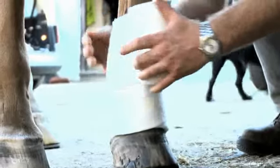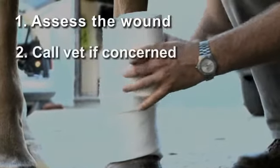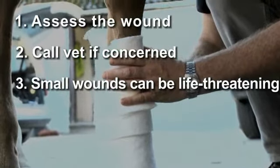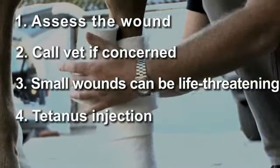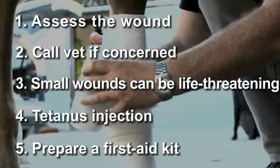When managing a wound, remember, assess the wound. If you're concerned, make sure you call your vet. Be aware that small wounds can be life-threatening. Make sure your horse has had an anti-tetanus injection. Be prepared. Have a well-stocked first aid kit.